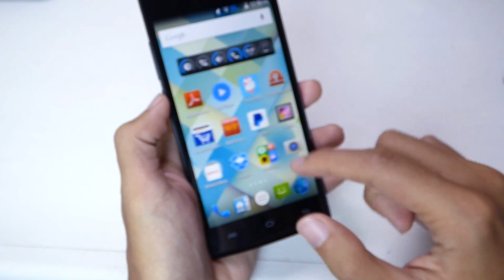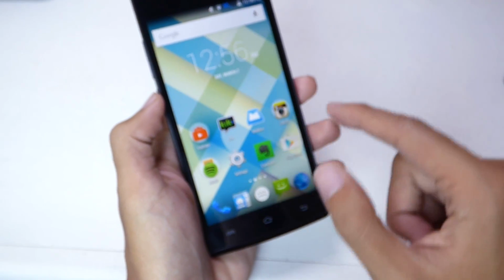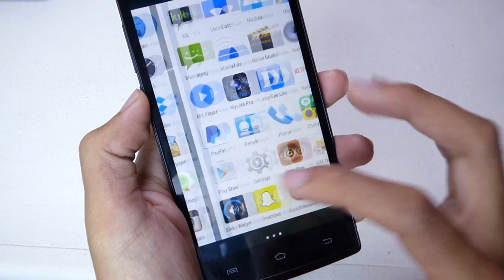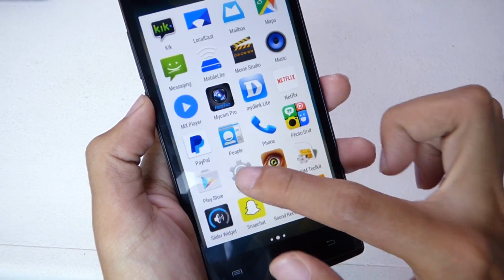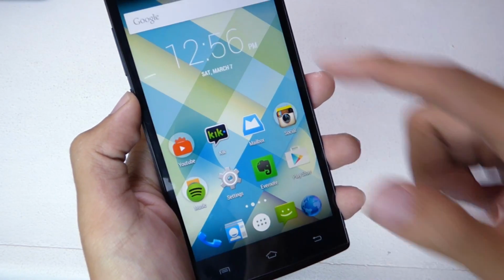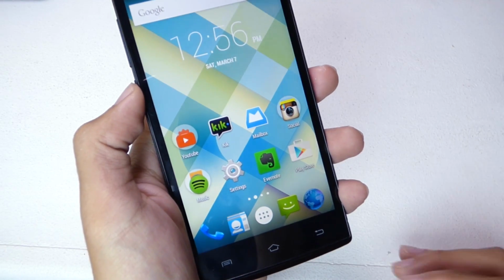So moving on to my launcher, I am using the Google Now launcher, and I really love this launcher because it gives you a really nice Android Lollipop experience, even though you actually don't have Android Lollipop, and it's very fluid and there's really no lag or anything like that.